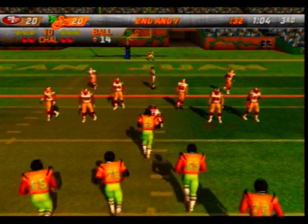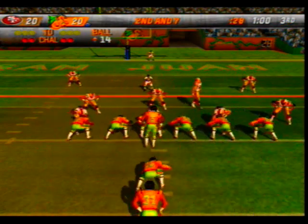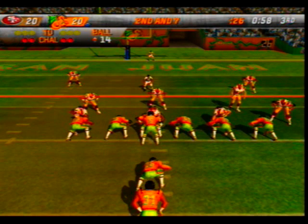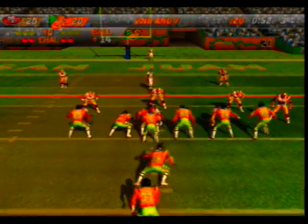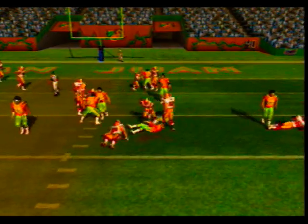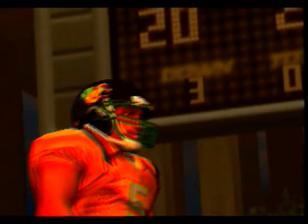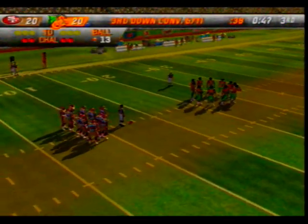Second and 7. Ball on the 14-yard line. They line up in the I formation. Under the counter play, Stone comes up to make the play at the 13-yard line. Number 31 battles his way forward for what appears to be a 2-yard pickup.